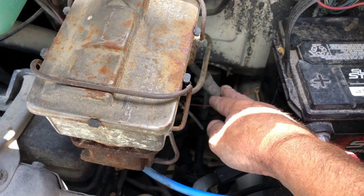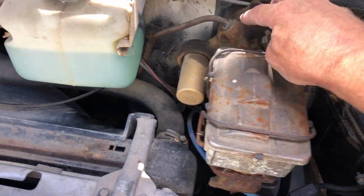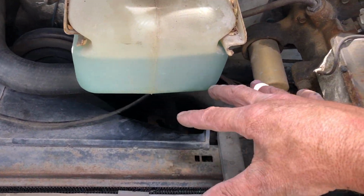You can take them to a hose and rubber shop and put new rubber on them, or just buy new ones. Replace the low pressure lines so your power steering doesn't blow on the side of the road.